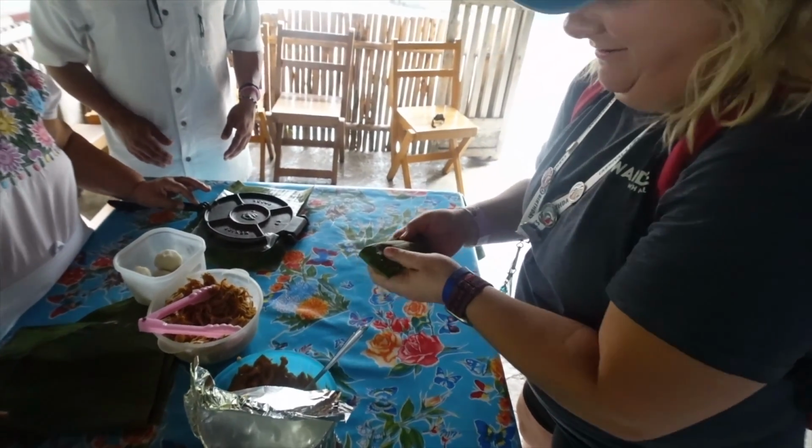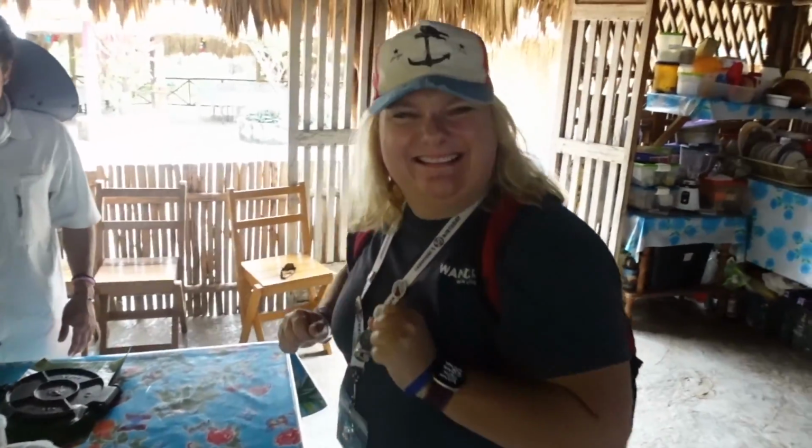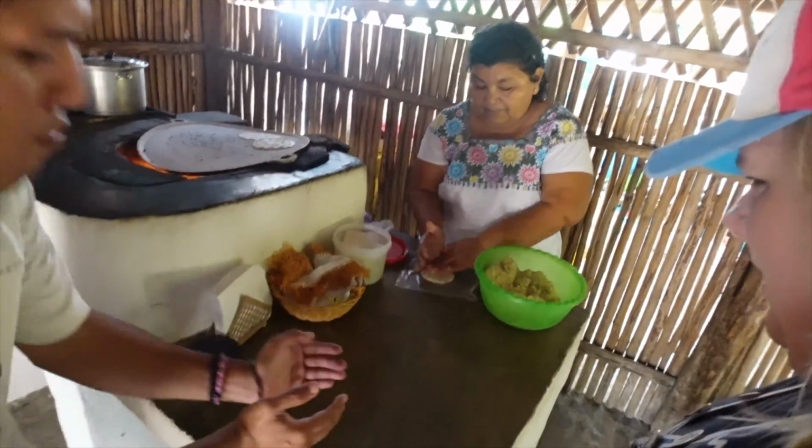There you go. You got it. Perfecto. That is a tamale. I will eat it. ¿El señor va a hacer tamal? Focus how she's using both hands.